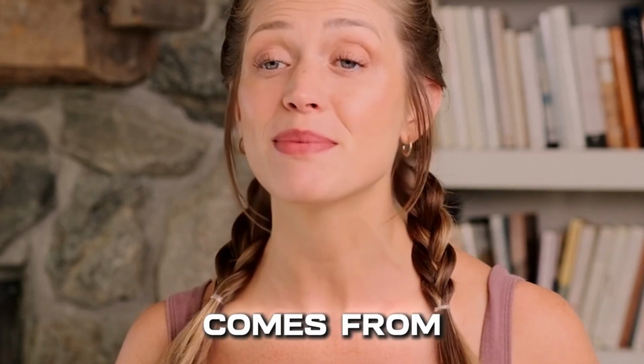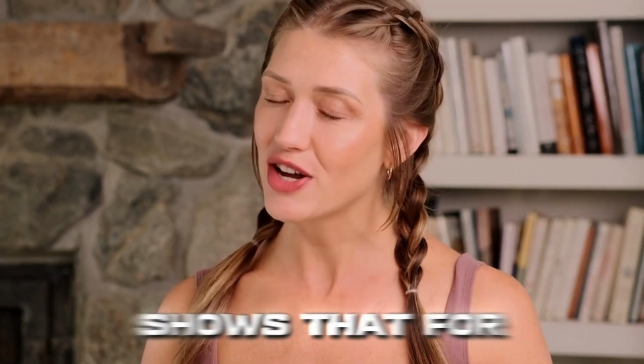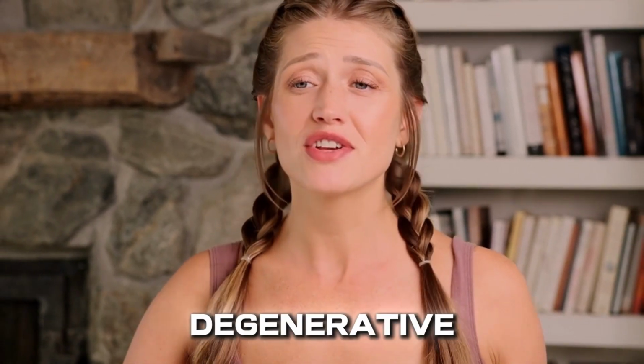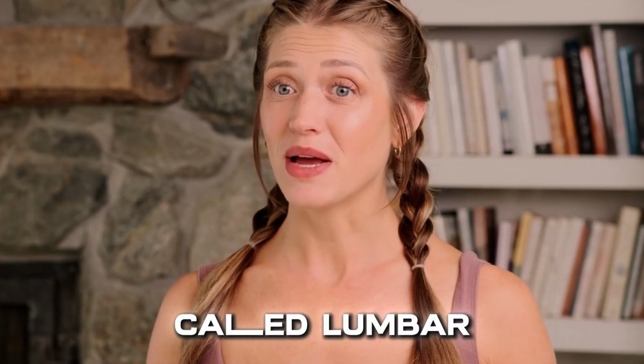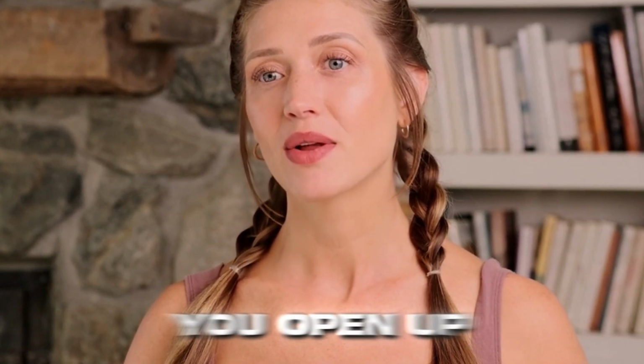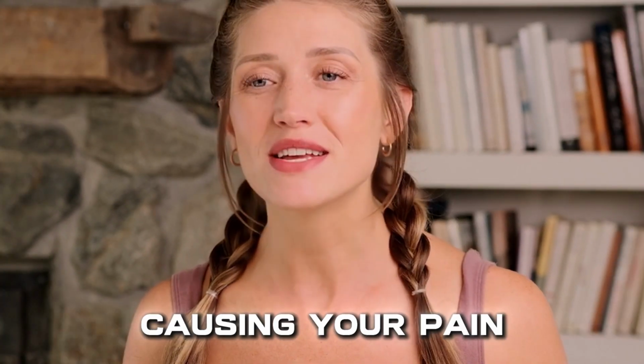For everyone else, this second exercise comes from established clinical guidelines for managing sciatica. Research shows that for people with sciatica from degenerative spine conditions, repeated forward bending movements, called lumbar flexion, are key to relief. When you bend forward, you open up the spaces in your lower back where nerves pass through, directly addressing the compression causing your pain.